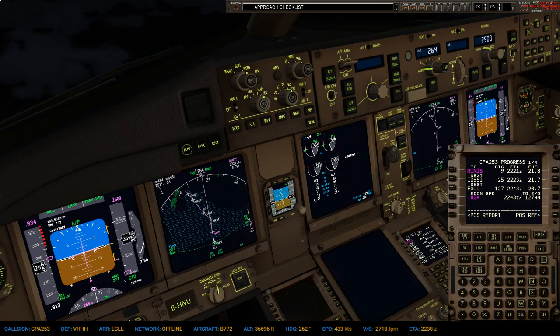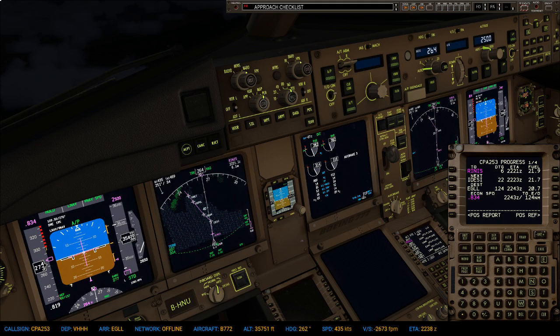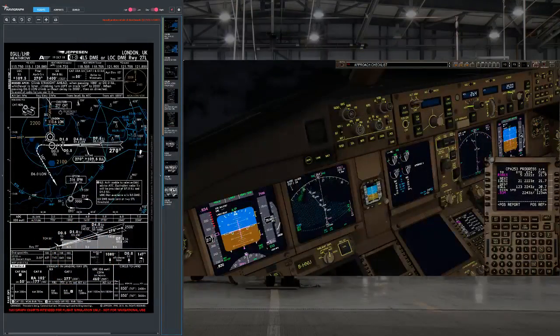So my estimated time to the destination will be at 22:43 hours, which is just shy of 30 minutes. There's no traffic today, there's no ATC today, so I'm going to have a positive straight-in approach. Talking about the approach, once we are on the approach, we get the navigation display off screen. Right, there we go.